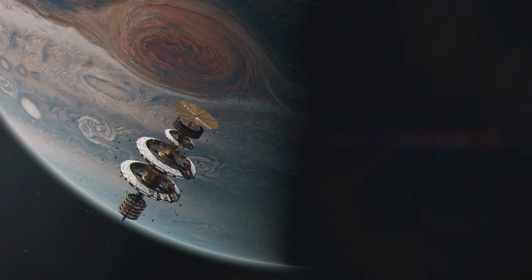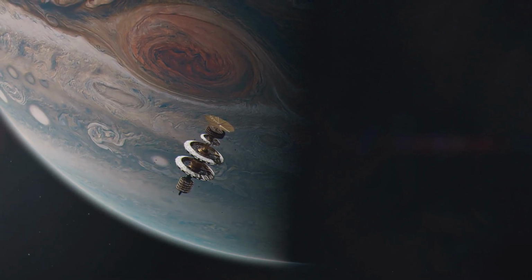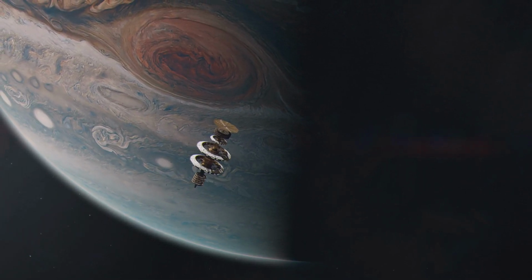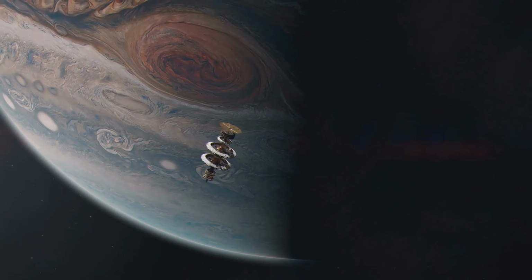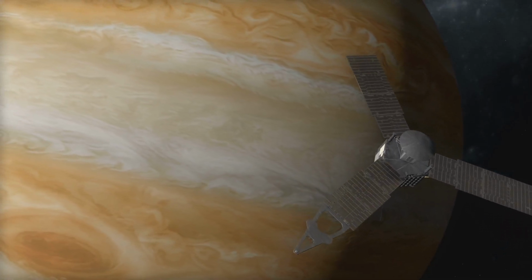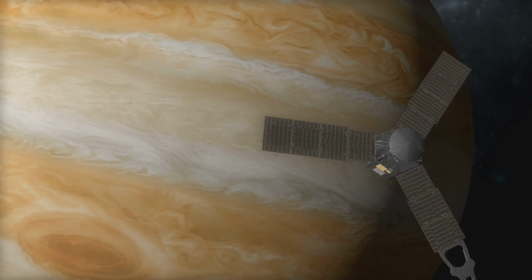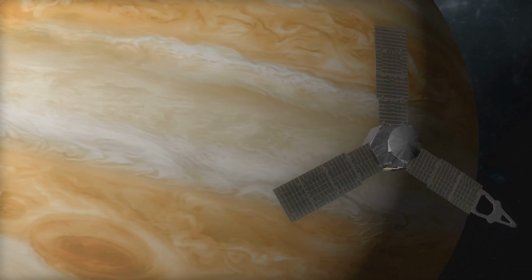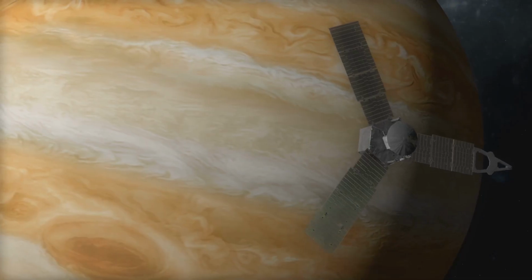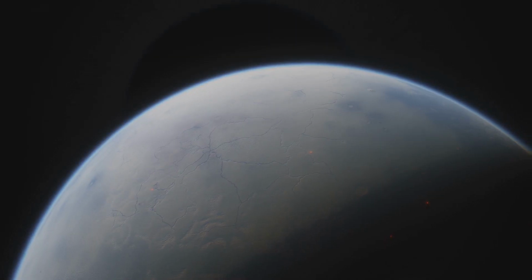And here's the kicker. NASA is planning to send a spacecraft called Europa Clipper to this intriguing moon in the coming years. This mission will allow us to study Europa's ocean in greater detail, searching for signs of life and perhaps even catching a glimpse of those elusive hydrothermal vents. Who knows what wonders await us beneath the ice of Europa?